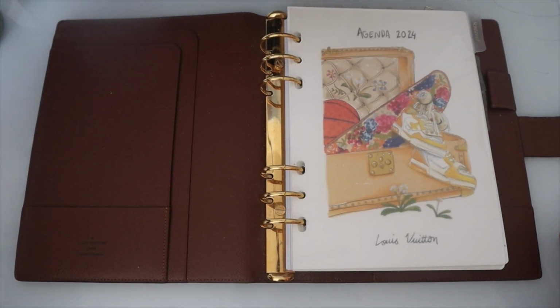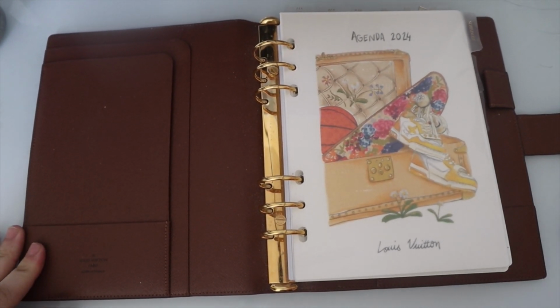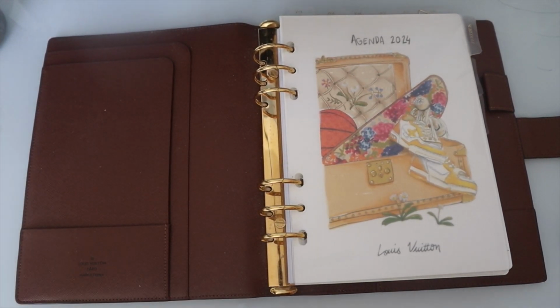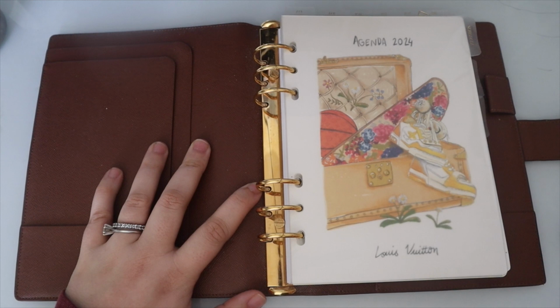Today we will be doing a plan with me in my, or not a plan with me, today we'll be doing my end of month flip in my Louis Vuitton GM agenda. I'm so used to doing plan with me, so now that's where I'm at. I will say that I haven't really used this planner as much as my medium ring, but it's still just as important as always.